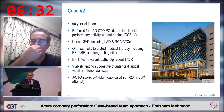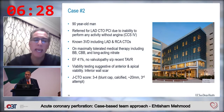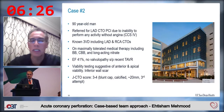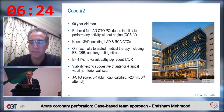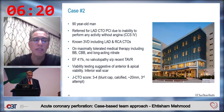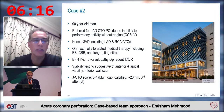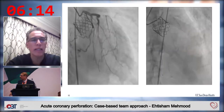His JCTO score for the LAD ranged between 3 and 4. He had a blunt cap, it was a calcified lesion, 2 centimeters in length. It had been attempted at 2 previous places before, unsuccessfully. So let's look at what the angiogram looks like.